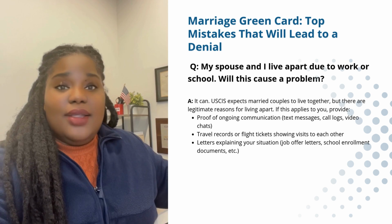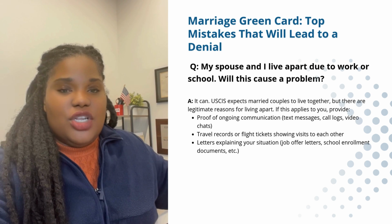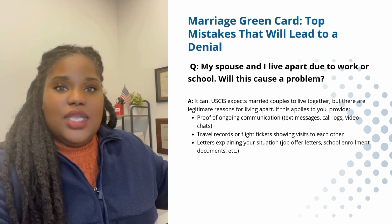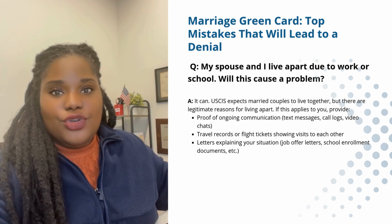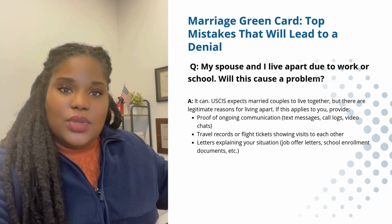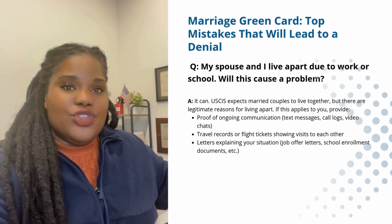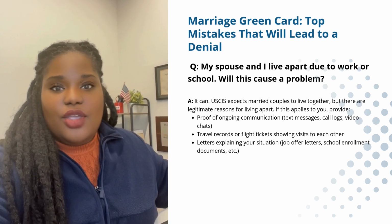You can write a letter and include this in your application explaining your situation. You can provide copies of a job offer letter. Maybe you got a job in another state and you have to work there in the meantime, or like I said earlier, you're in school, you can show proof of your enrollment. It is important to be able to explain to USCIS why you're living apart. Just living apart with no backstory, with no explanation, is going to raise a red flag and is going to lead to a denial ultimately.